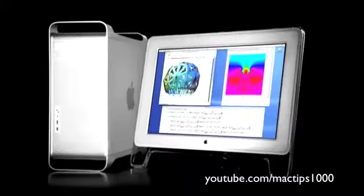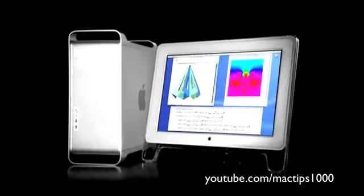The G5 is faster than any Unix workstation. It runs all of your desktop software, all of your productivity applications. It runs Mathematica version 5 incredibly well. And the real question is, why would you buy anything else?